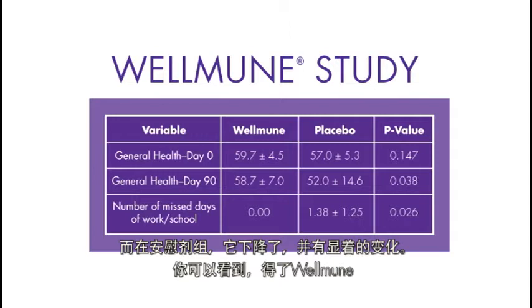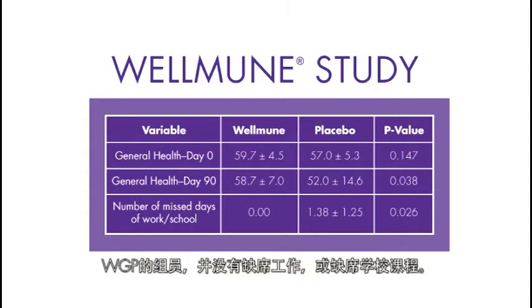And you can see that in the group that were given Wellmune WGP, there were no missed days of work or no missed days of school.